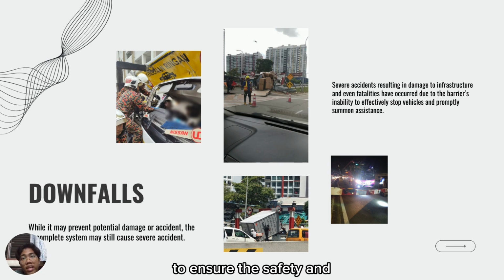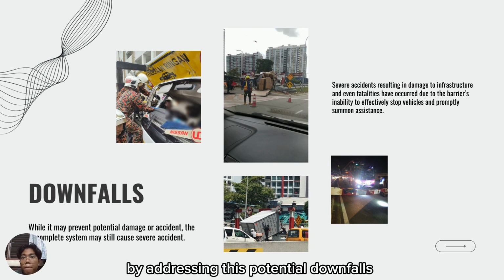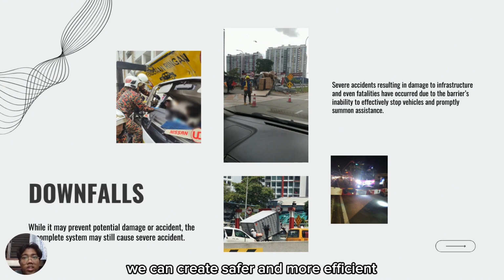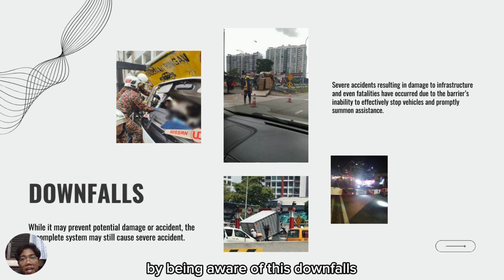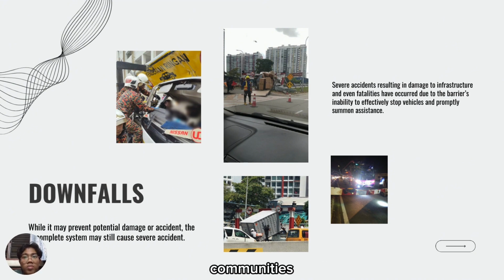To ensure the safety and effectiveness of this barrier, it is crucial to invest in the latest technology and thorough maintenance procedures. By addressing these potential downfalls and ensuring that the systems are implemented correctly, we can create safer and more efficient communities. In conclusion, barrier downfalls represent a complex issue that requires careful consideration and thorough evaluation of potential solutions. By being aware of these downfalls and implementing appropriate measures, we can enhance the safety and well-being of our communities.